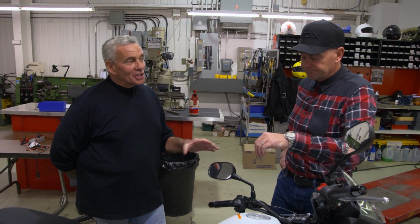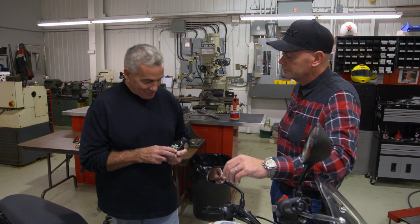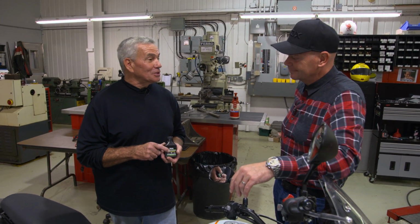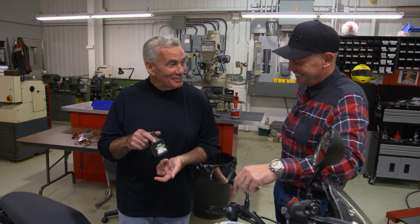Now, the fuel injection systems, unlike carburetors, are sealed. So it is important to use a fuel stabilizer. In this case, I have some Yamaha fuel stabilizer. Yamaha give this away at the bike show, which is really good because I just keep going back and get more and more and more. So I have a good supply of it.